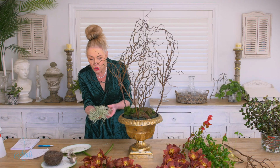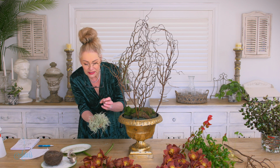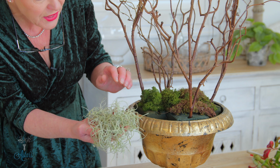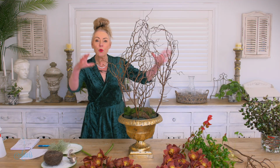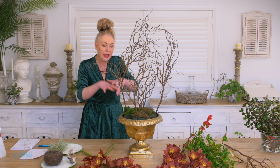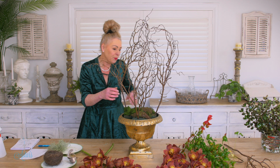Now, I could have used the tillandsia, but when you look at the colour of that, it's quite a cool colour. And I just felt that it doesn't really match in with the gold. So the reason I'm using this moss on the inside is because I just want like a bush, like a forest where the moss is growing, and it's sort of there but it's not there, but it's another visual interest when we're looking into it.